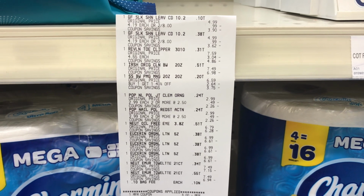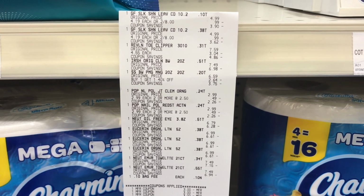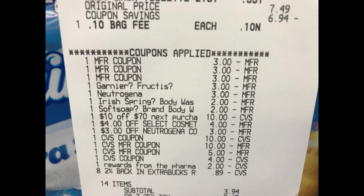These are all the items I picked up, everything I showed earlier on, and the coupons are applied like I expected. The first $3 is the Eucerin, and the Garnier Fructis came off, the $3 off 2. The $3 for Neutrogena applied as well. And also for the Irish Spring and the Softsoap, they both came off. The 10 off 70 came off. The $4 for the Revlon came off as well. And I have the $3 mystery offer that came off.